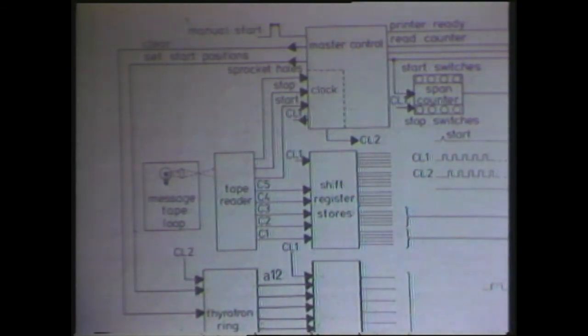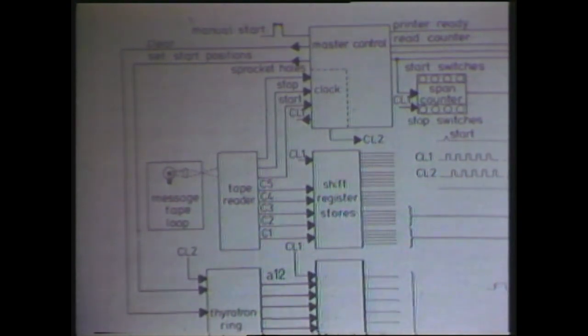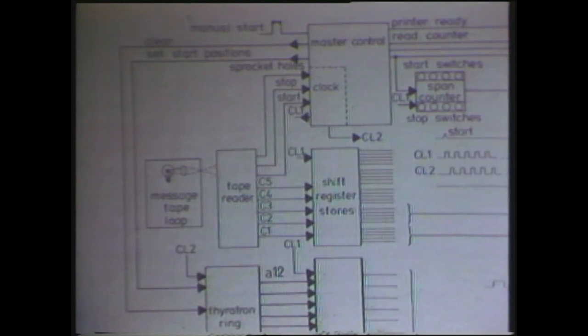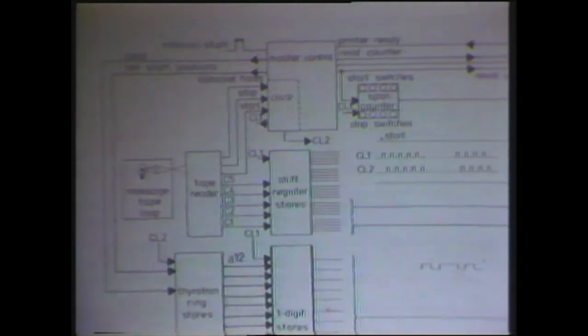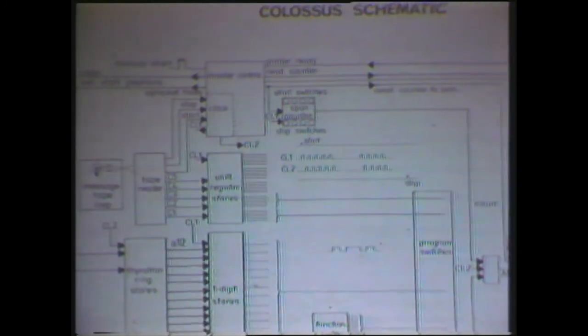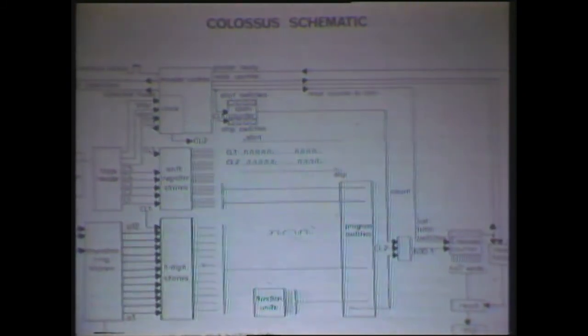Only one processor is shown on this slide because it's too difficult to show the others. And you will see that the message tape data and the ring counter data are connected to program switches, where they are then connected, according to the program, to function units, which you can see at the bottom there.